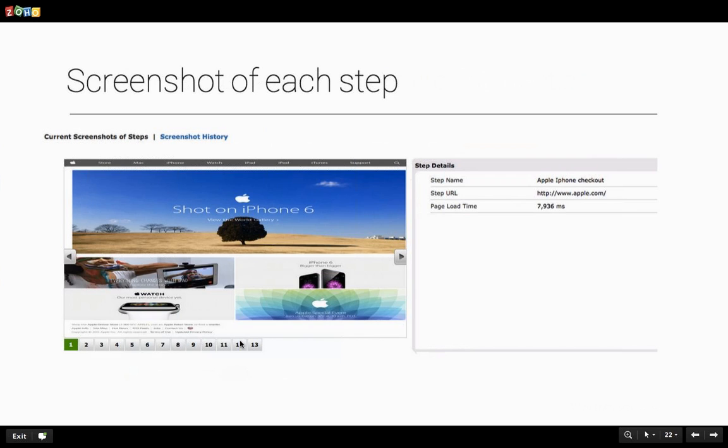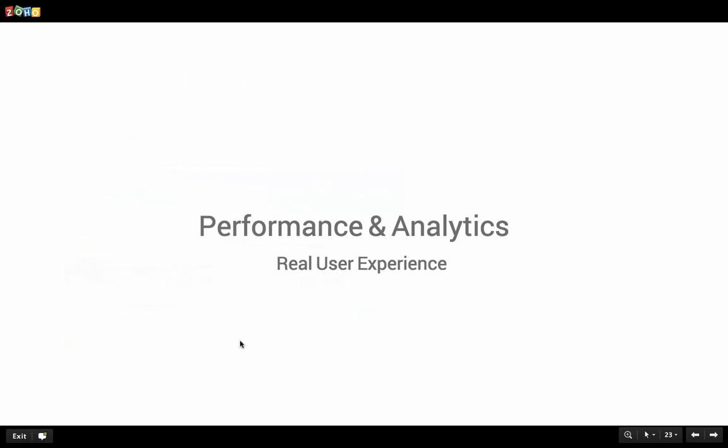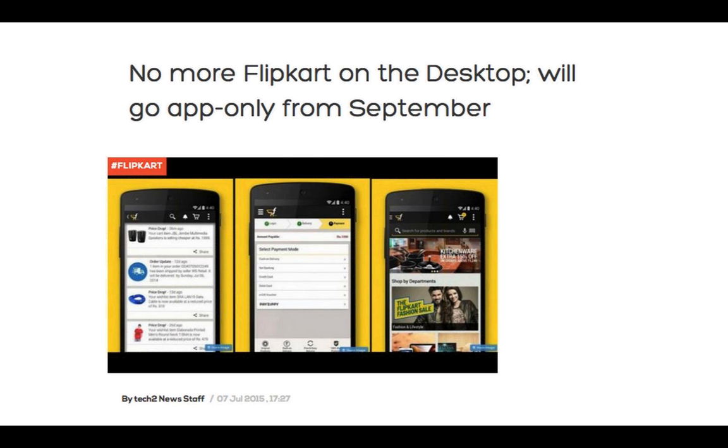So now we have discussed how to monitor your website for its performance and availability from an end user perspective. Now let's get into some real user metrics, where we measure the performance of your website from a real user's perspective. And Flipkart, this is an example of why it is necessary to monitor your web application's performance from a real user.